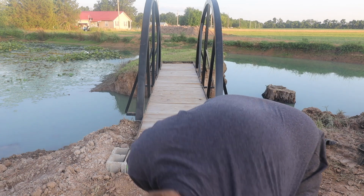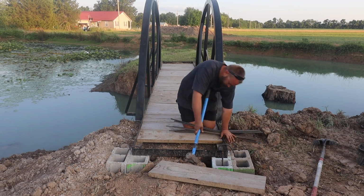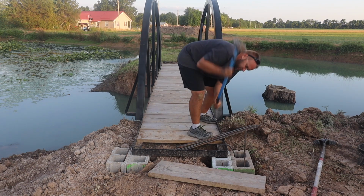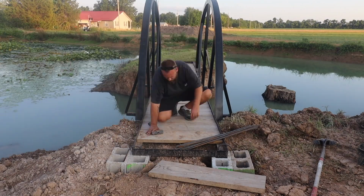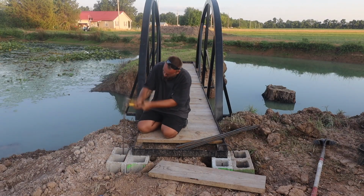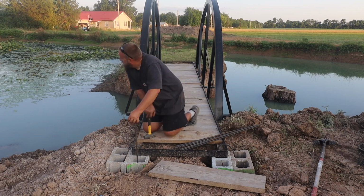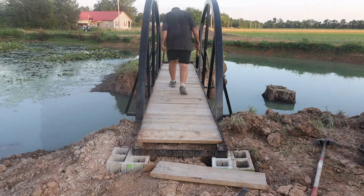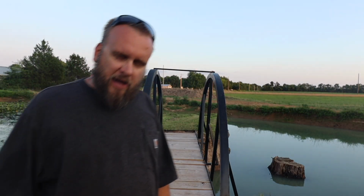That's not a hammer. This is a hammer. That was not at all what I came out here to accomplish.